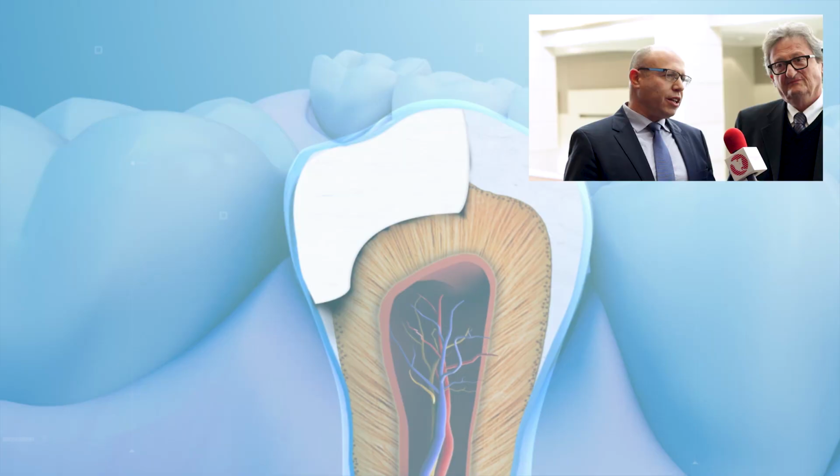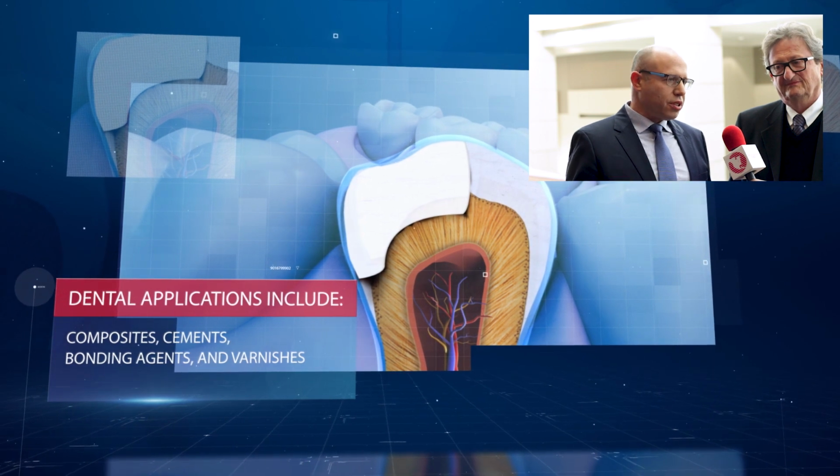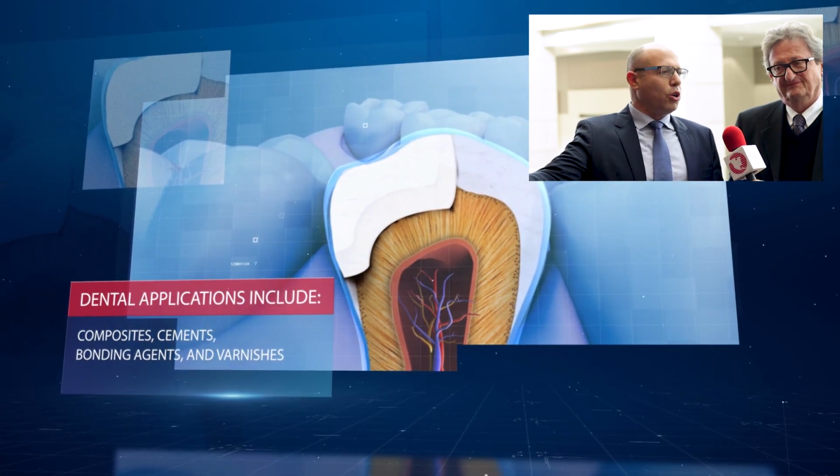And it fits very nicely within these materials. It's compatible with composites, with adhesives, with sealants, with acrylates, with a lot of different cements. So it's a long roadmap of applications in dentistry. Composites is a great place to start, but it's definitely not the whole story.